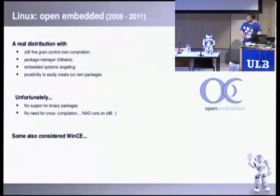Just for fun, some people considered putting Windows Embedded on the Nao. They tried to develop a video driver for three months, and then they came back and said, no, it doesn't work.